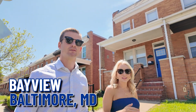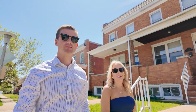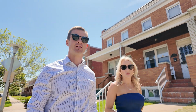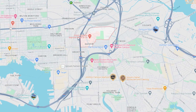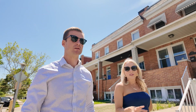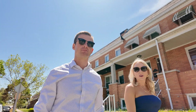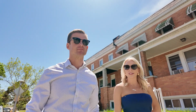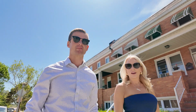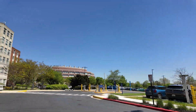Welcome to Bayview. This neighborhood attracts doctors, nurses, and anybody who's interested in an easy commute both north and south with its proximity to 95 North and 895 South. This neighborhood's known for its awesome front porches, large format living, and you might even find a multi-unit or two if you're interested in living in one area and renting out the other. Let's check out Bayview. Today we're in the Bayview neighborhood.